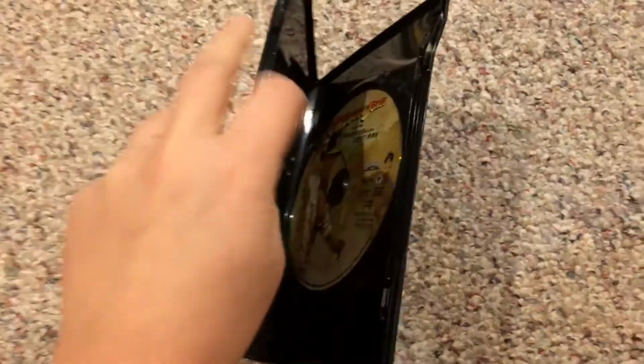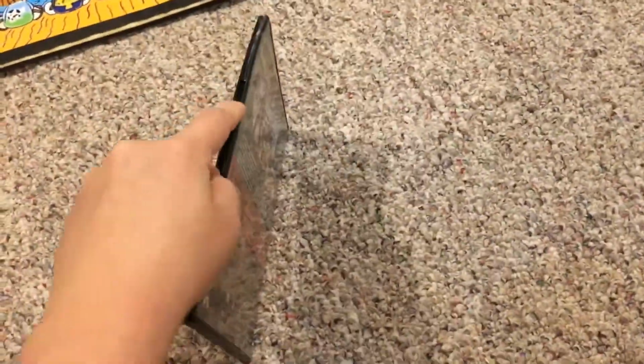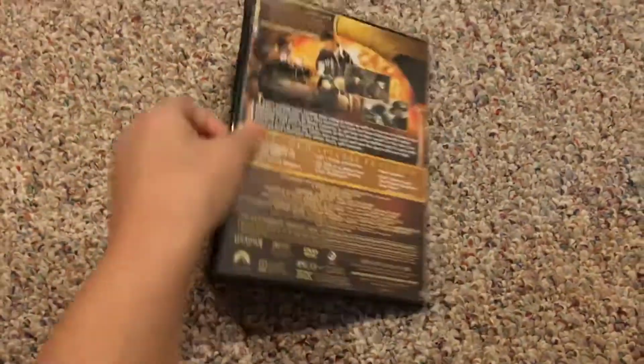I'll start off with Raiders of the Lost Ark, front, side. These cases are really thin, I don't know why. Back. And here is the disc. And here's Indiana Jones and the Temple of Doom, front, side, back. And here's the disc, too. This is my very first Temple of Doom DVD. Awesome. The Last Crusade. And the disc, too.